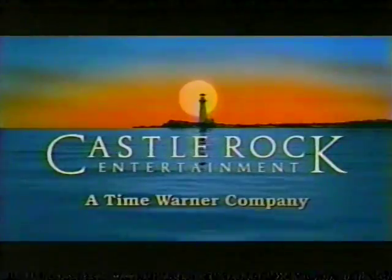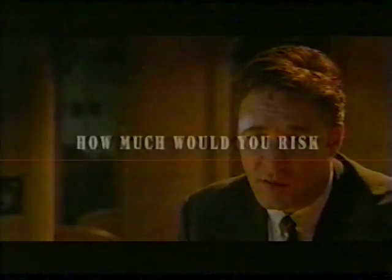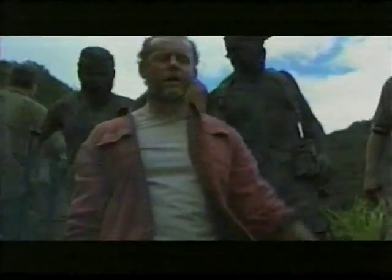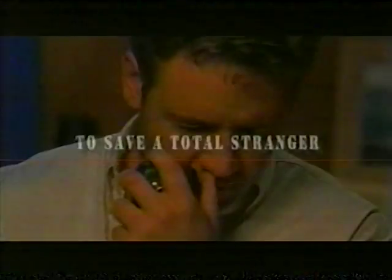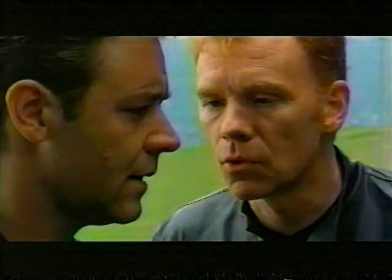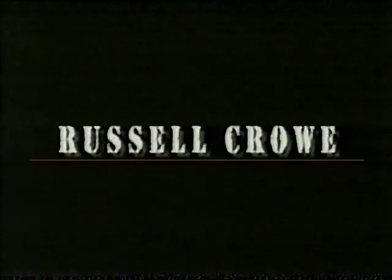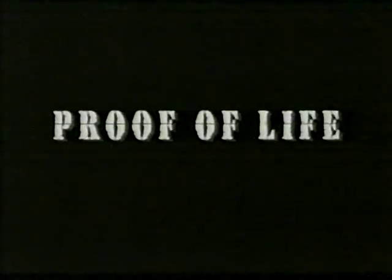People take hostages all over the world. You're not a part of it, right? How much would you risk? Your husband isn't dead. He's alive. I'm going to do everything I can to make sure he gets home safe. To save a total stranger. You don't spend that much time working on a deal and kill your hostage. Maybe there are no more deals. Meg Ryan. You told me my husband was coming home. Russell Crowe. I told you you'd have to trust me, and you said you could. Proof of Life. Rated R. Starts Friday, December 8th.